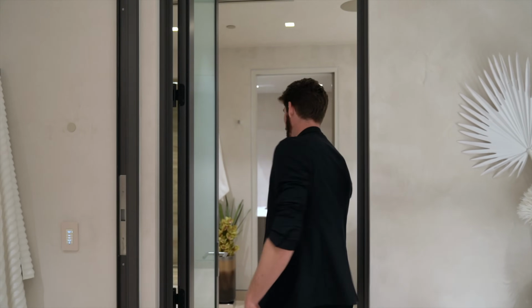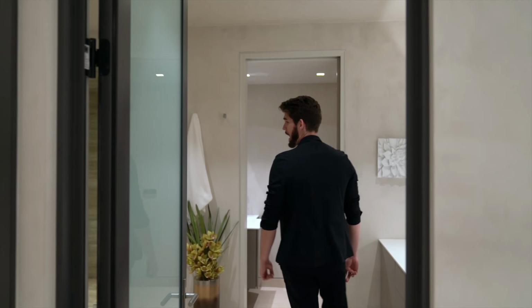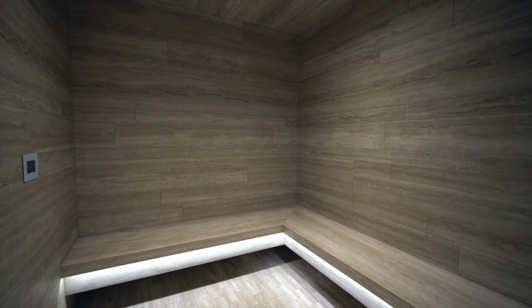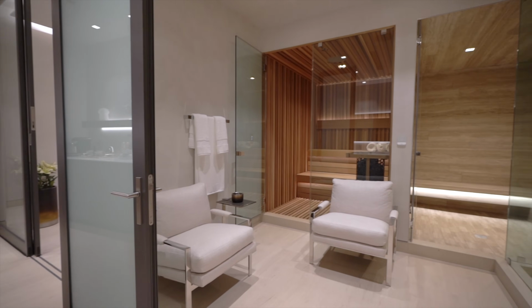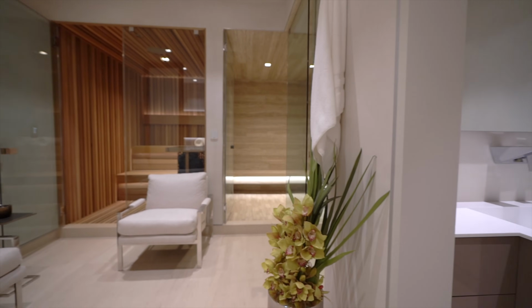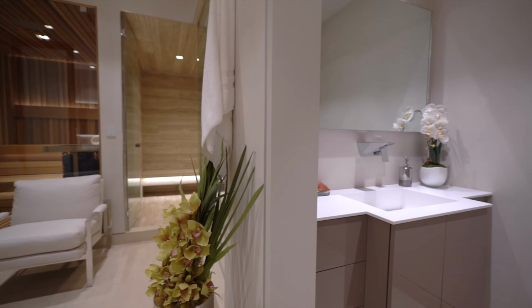Additionally, down the hallway on the wellness floor, we have the large cedar sauna, complete with the steam room. The entire floor is dedicated for you to come down here after a long day of working and fully escape while being at your home.